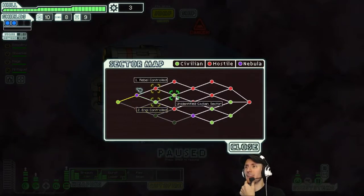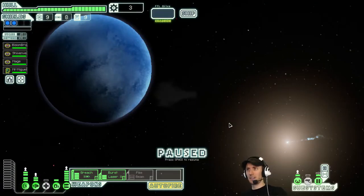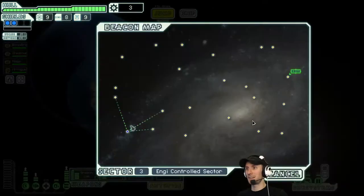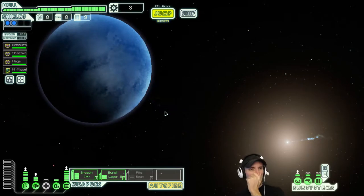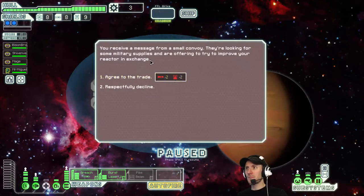I think I'm going to go to the NG controlled section. Sometimes you can find two ships mating. Alright. Continue. I'm down to 9 fuel. What a measly little sector. I'm just going to go for the straight jump and get back out there. I bet the breaches aren't needed yet. You're probably right.